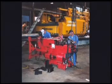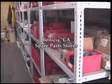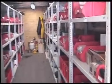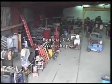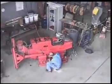In the USA, Delmag drilling rigs are supported by ABI in Benicia, California. Here, a full workshop, hose shop, spare parts store, and a crew of technicians are able to support the rigs.